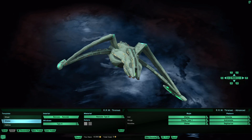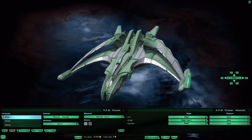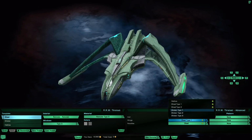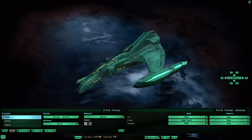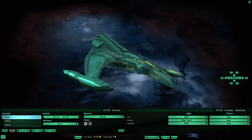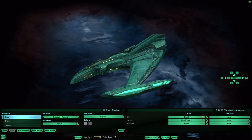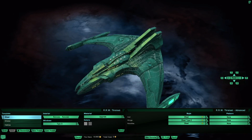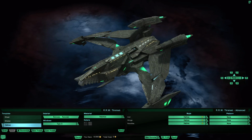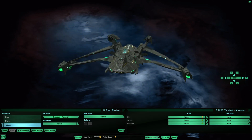Yep. So now we move on to basically a more modern variant, the Hathos. Figured I'd show this first. Is that the Dhelan? Yep. It needs work. It's garish. And now we have the Hathos, and oh wow.